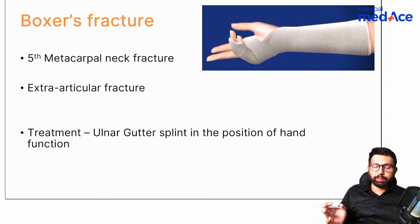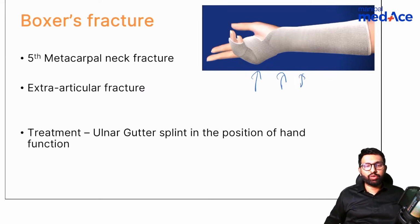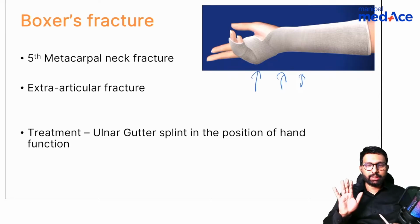extra-articular fracture. The treatment for this, as you can see here, is an ulnar gutter splint put in the position of hand function. Whenever you're putting any kind of cast for metacarpal fractures, you will put them in the position of hand function so that the intrinsic function is not lost. Okay, so this is the boxer's fracture.